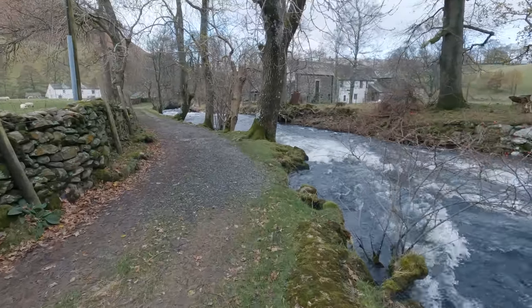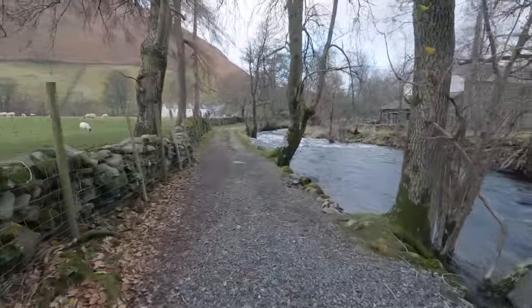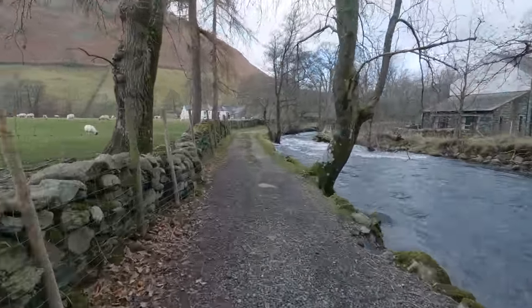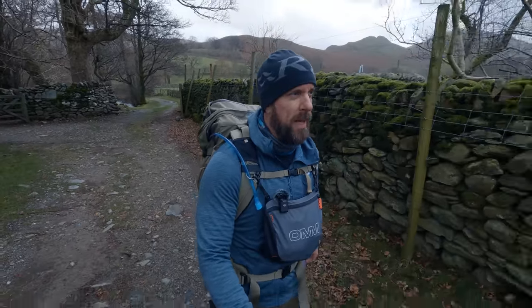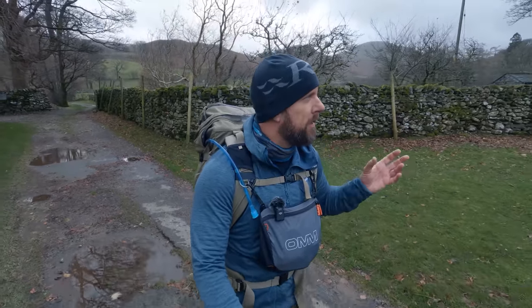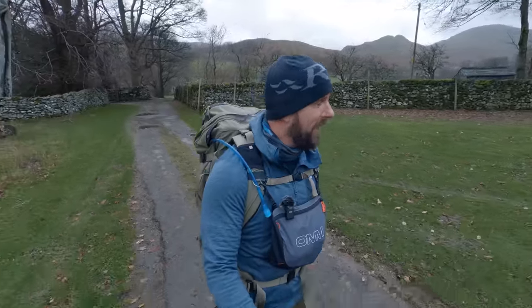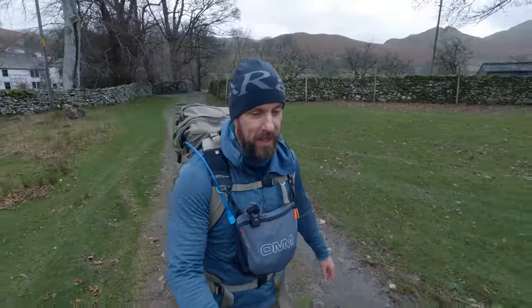What a place. Feels very, very quintessential Lake District. I say that a lot, I know, but it does. I was just thinking this would make a really, really good spring walk. You know, when the days are getting slightly longer, trees are starting to get the leaves and there's lambs everywhere, there'll be daffodils all over the place. This could be such a really stunning area to be in. I think I'll definitely come back in spring. God knows where I'm going to be on the Hiking the Wainwrights series.